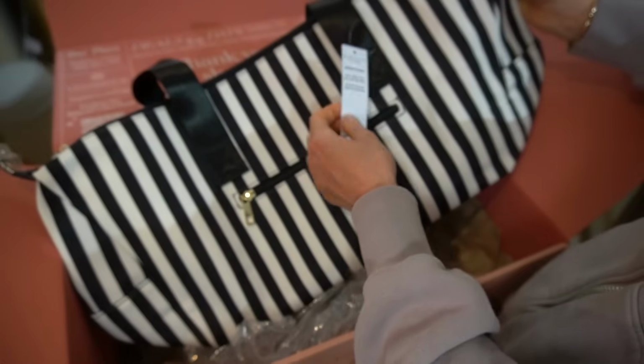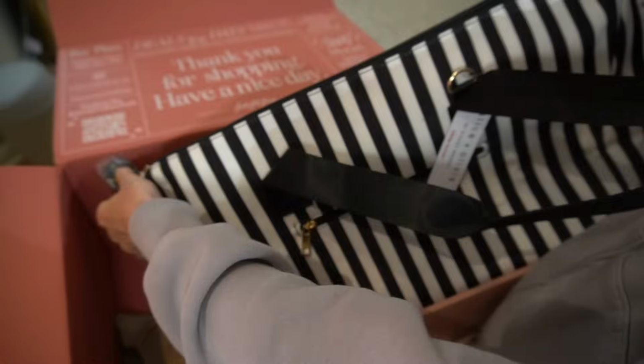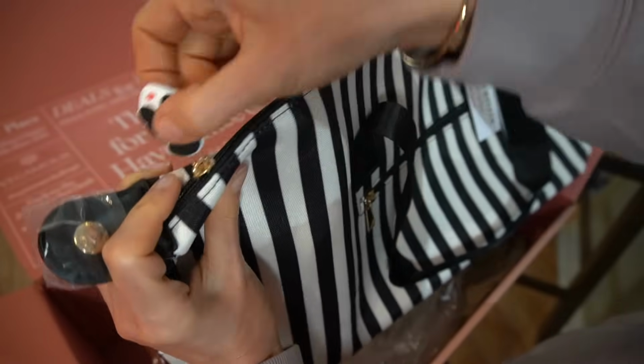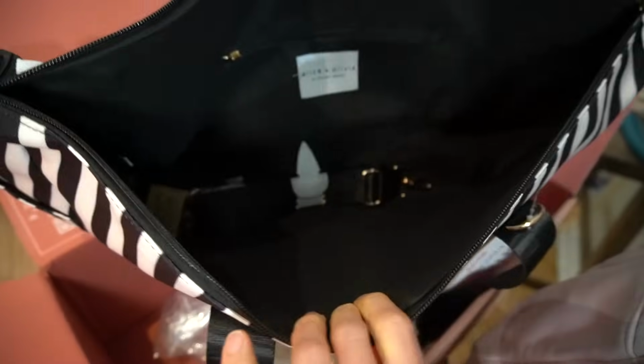Last but not least, I got this duffel from Alice and Olivia. Ew, check out the zipper. Isn't that cute? It's a little woman's face. That's adorable. Yeah, I thought this would be good for travel.